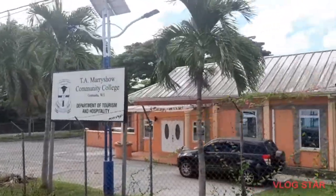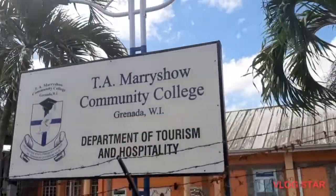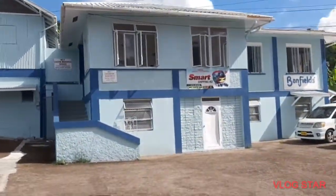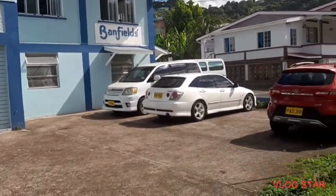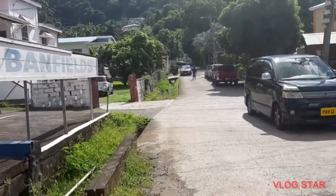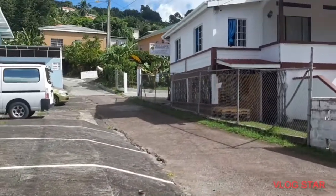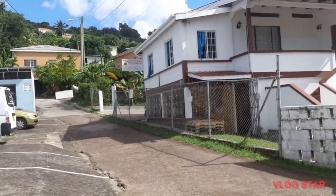There is a sign. T.A. Marryshow Community College, Grenada, West Indies, Department of Tourism and Hospitality. So this is one part of the campus. Over here, we have a building, Smart Shipping, and then we have Banfield. I guess they're a part of the same, or they're different. If they're different, tell me in the comment section below. It's a bit dark here, so pardon me. It has Strategic Alliance International Ltd. So that's another business here.